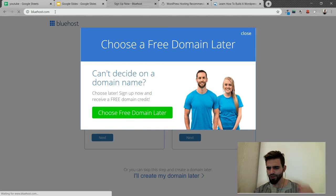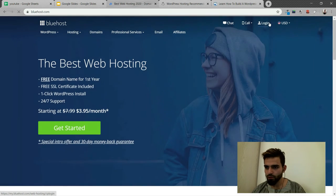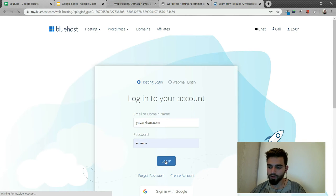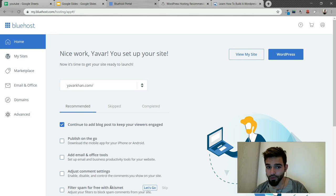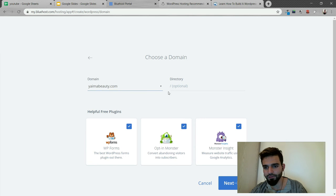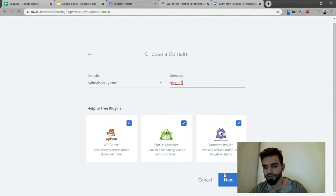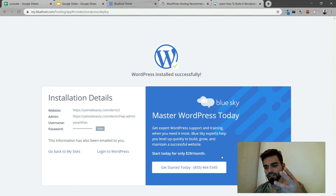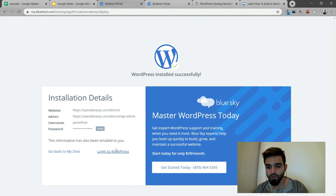Once you get your login ID and email, all you have to do is click on login. I'm just going to click on login, and then I'm going to show you how you could create your own website. Click on my sites, create a site, and then you can just type demo 3 and put in your site tagline. This is just for demo purposes. I'm selecting one domain. I'm just gonna type demo 3, and then just install everything and click next. And within 3 seconds, guys, 1, 2, and 3. As you could see, within 3 seconds we have installed WordPress. Very easy. Just click on login to WordPress.